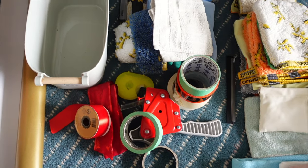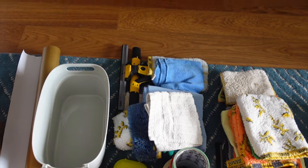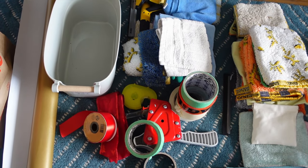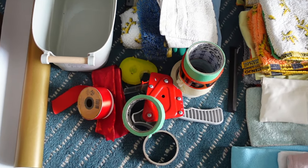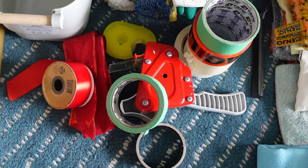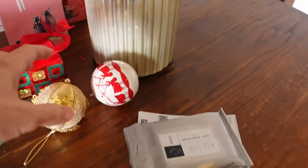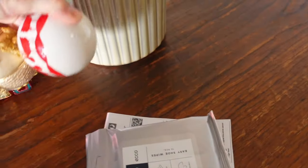So this is everything that's going into my storage unit. I've got some cleaning rags. I've got a container that I don't know what I'm going to do with yet. And I've got some moving supplies like packing tape and some Christmas decorations. That reminds me, I did a further declutter of my Christmas decorations and I decided to let these beauties go.